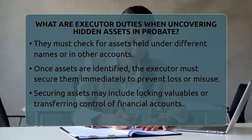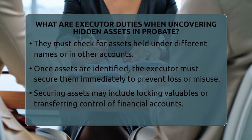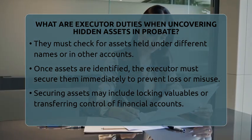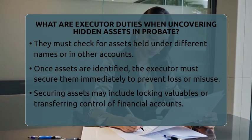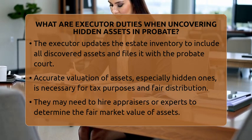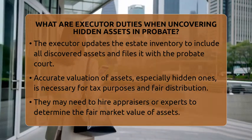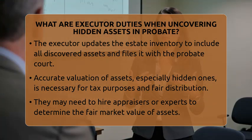Next, the executor updates the estate inventory, which is a detailed list of all assets. This inventory is filed with the probate court and shared with beneficiaries. Including the newly discovered assets ensures transparency and helps avoid future disputes. The executor must be honest and accurate in reporting the estate's value.